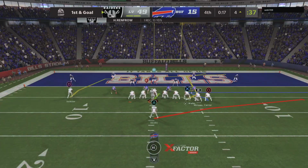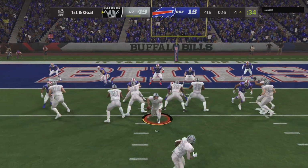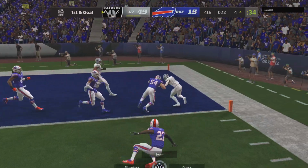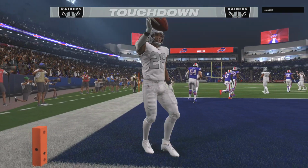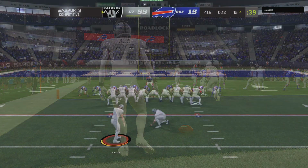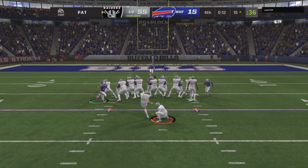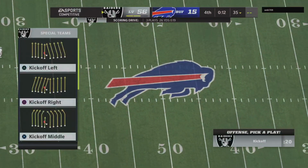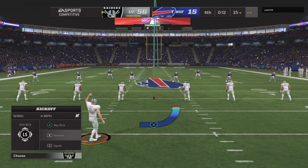Carr to throw. They swing that out wide to Jacobs. And they are going to score again. Yet another touchdown as they just add to their totals. Carlson now to add the extra point. Now this one was over a while ago as they just add on to their big lead. Raiders 56, Bills 15. Daniel Carlson, the kickoff.